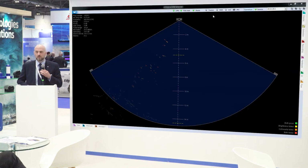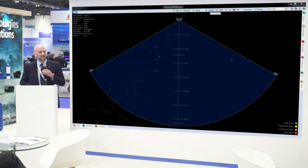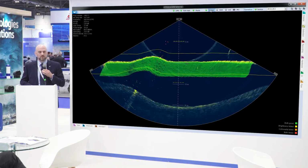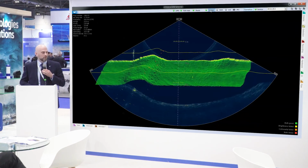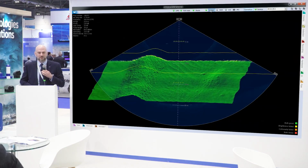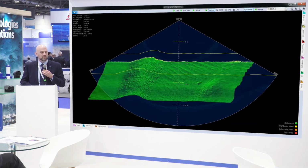The other thing that's really special about the T50 is the auto tracker. So here the multi-beam finds the bottom itself, it tunes in, and it gives great data within the parameters it's set up. You don't need to turn the knobs and the dials. You get your settings right as a surveyor. You can focus on QCing your data.